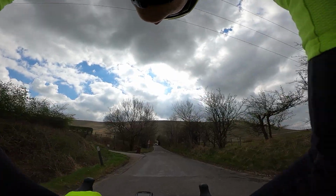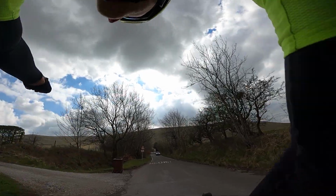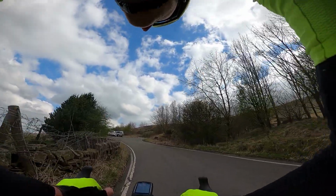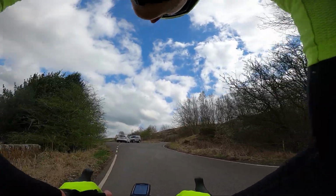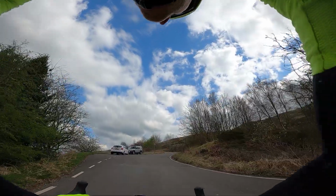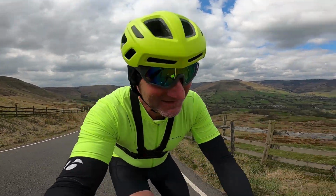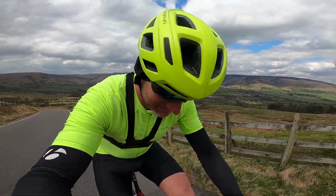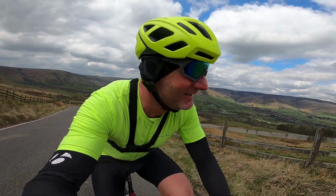You see a sign there, a chicane ahead. We're going to bear left and go all the way over there, and the road starts to ramp up here. Might be able to cut through this, like a chicane section. This is a really steep section here. Got a fantastic backdrop though behind me, and I'm on my easiest gear now with a 32 on the back.